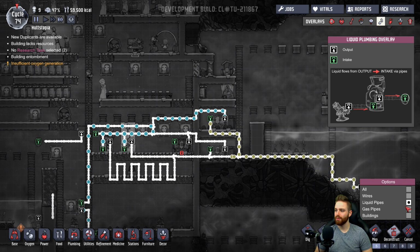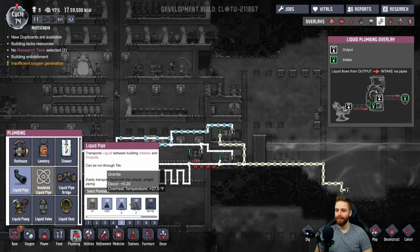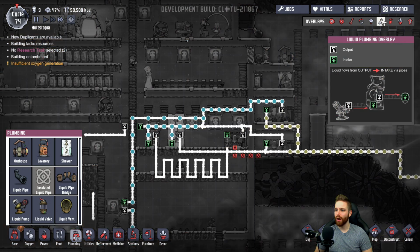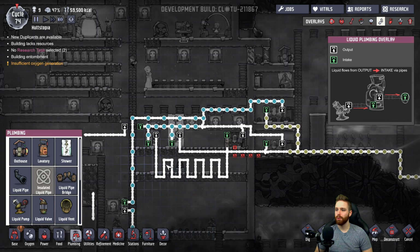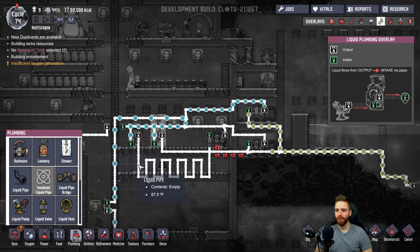Okay, this is what we're gonna do. Deconstruct liquid pipes here, and then construct the liquid pipes to this guy again. This one will only run when it needs to clear out the poop, which is fine. Just get there, please, before the poop comes out.